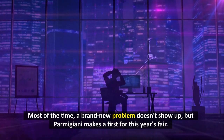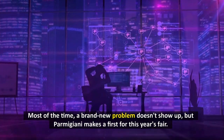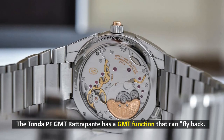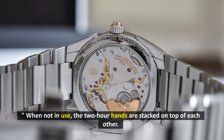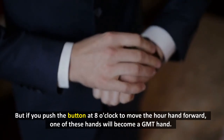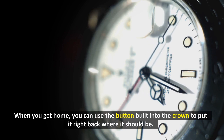Parmigiani Fleurier Tonda PFGMT Rattrapante. Most of the time, a brand new complication doesn't show up, but Parmigiani made a first at this year's fair. The Tonda PFGMT Rattrapante has a GMT function that can fly back. When not in use, the two hour hands are stacked on top of each other. But if you push the button at 8 o'clock to move the hour hand forward, one of these hands will become a GMT hand. When you get home, you can use the button built into the crown to put it right back where it should be.